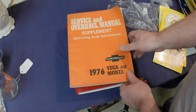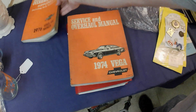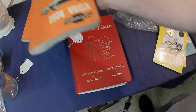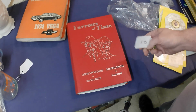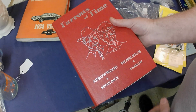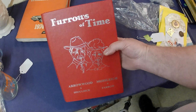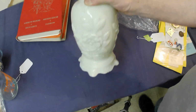Anyway, we've got 76 Vega and Monza overhaul manual. 74 Vega service and overhaul manual. Then an area history from Alberta as well. That one I think cost me about $30, but this particular one I think is about a $80 or $100 area history, possibly more. So that's a good one. It's a scarce one.